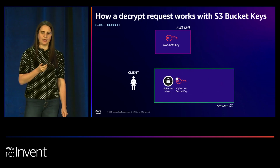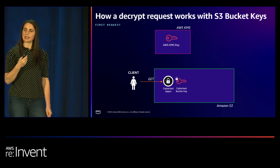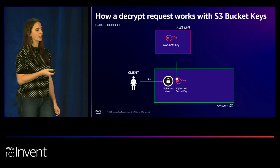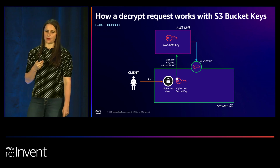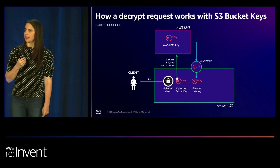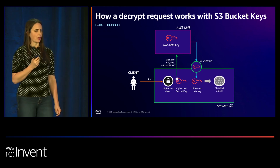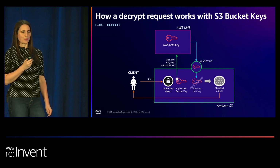On the get, when a customer gets an object that was bucket keys encrypted, when the time-limited bucket key is not already in S3, S3 is going to send that encrypted bucket key to KMS. KMS will decrypt it and send the bucket key back after verifying that the permissions are all in place. And S3 will rederive the plaintext data key that was used to encrypt your object, use that to decrypt your object, and send it back to you. And as always, we're destroying that plaintext data key.